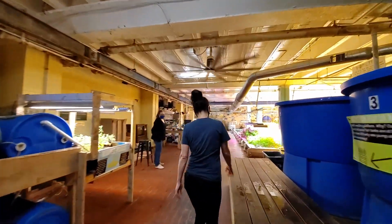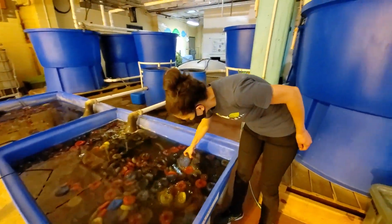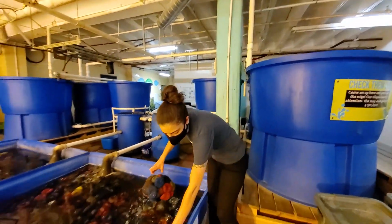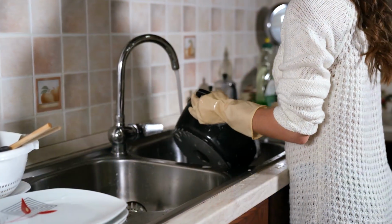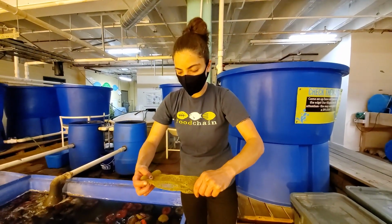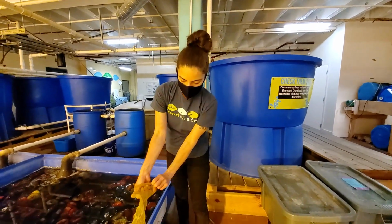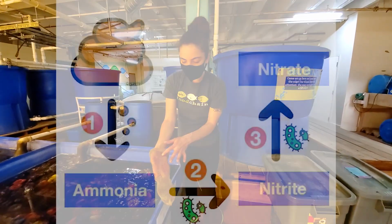However, then the water has to travel down into our scrubby tanks. So our scrubby tanks are where we utilize dish scrubbies, the same kind of dish scrubby that you might have at home for your dishes. However, in our system, it serves a special purpose of creating surface area on there for our beneficial bacteria. And what those beneficial bacteria do is they take the fish poo waste and they turn it into plant food.